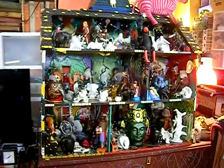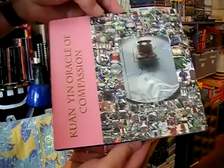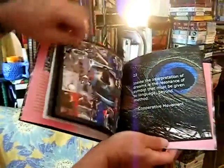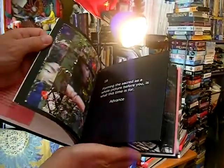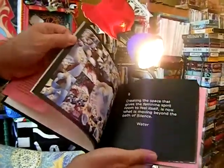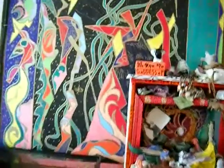to the point that at one point we actually created a book. I'm going to have you swing over here for a second. This is one of 13 books that we've done, but this is on the Kuan Yin Oracle, and it is filled with images, and each piece normally goes on the table. Let's see. One I'm going to pick intuitively for our filming today is: creating the space that gives the feminine spirit room to feel itself is what is now moving beyond the oath of silence. Water. So apparently this visit today is about flowing and sharing the information. So thank you for being here and taking the time to look at the studio.